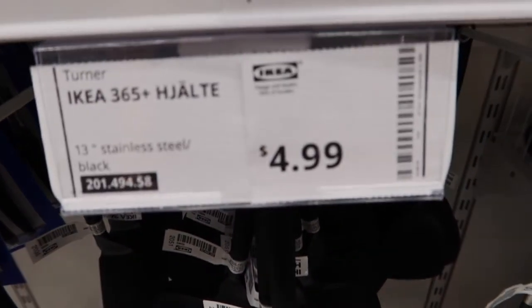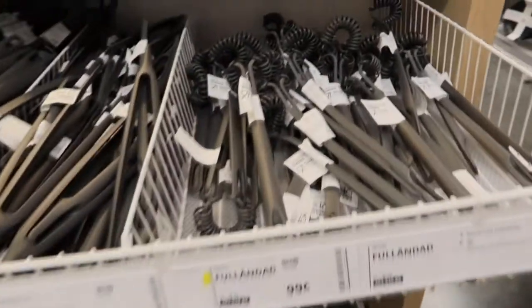I think so. We should have it. Yeah, I have one. That's cool. It's a whisk.